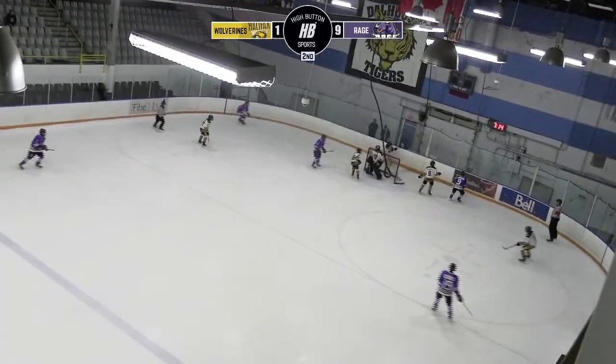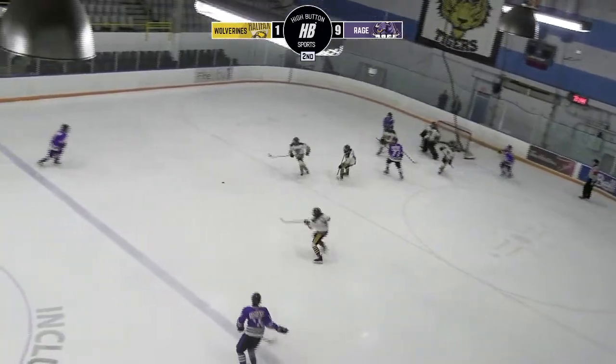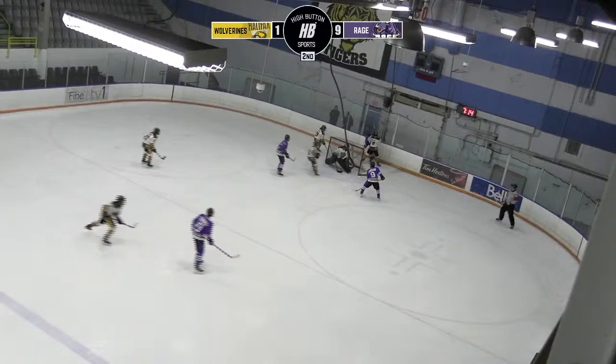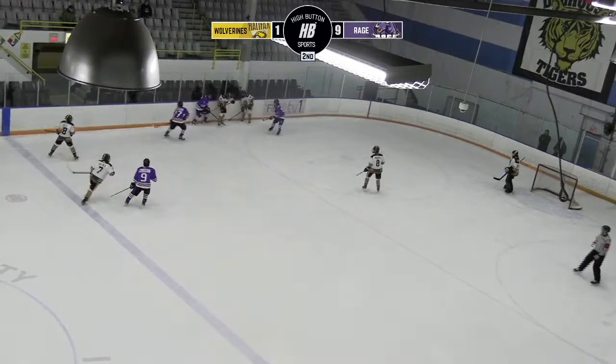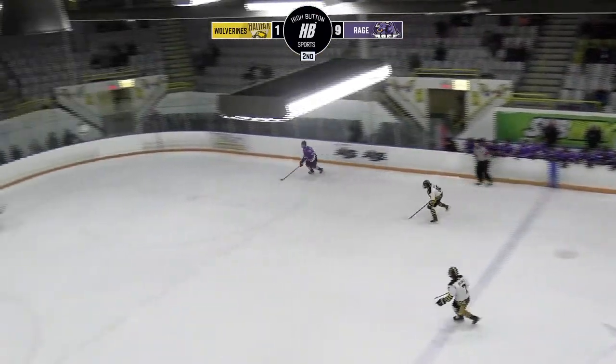Corkum, hands on it. Corkum looks to go up the wall. Morash shoots. It's slapped that in front. Perry going to take a shot now. That jumps in behind. Heading off on the right side. It's tied up and will hit Morash as he tries to reach out for it.